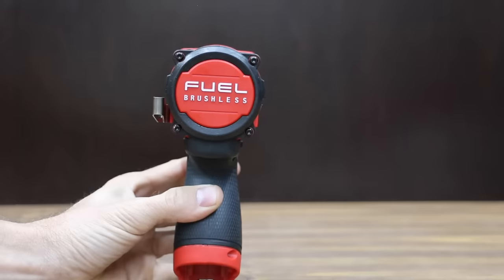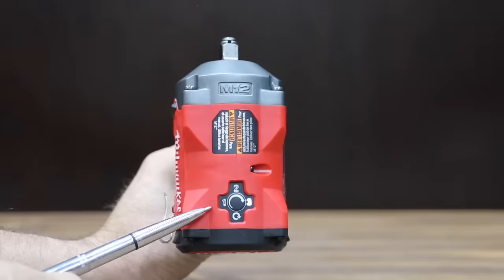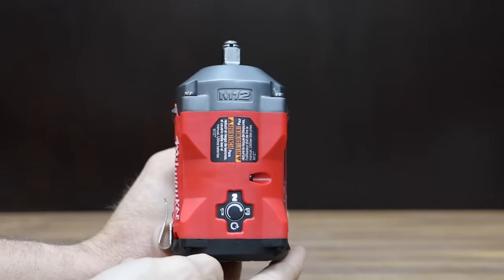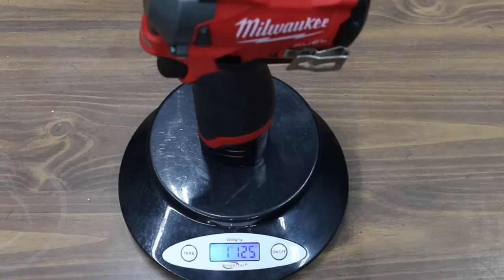Just like the DeWalt and the Ridgid, the Milwaukee uses a brushless motor. Battery level indicator, very bright LED light. Mode selector switch on top of the tool. Auto shutoff mode, speed 1, 2, and 3. Milwaukee is the second heaviest yet at 2 pounds, 7.7 ounces, or 1,125 grams.